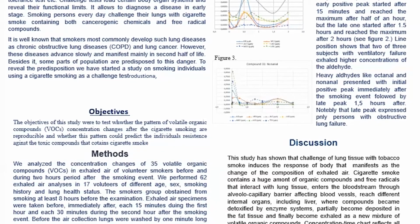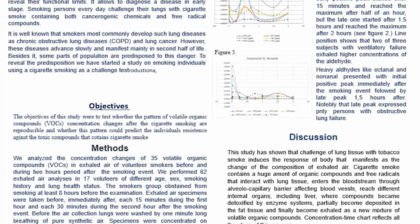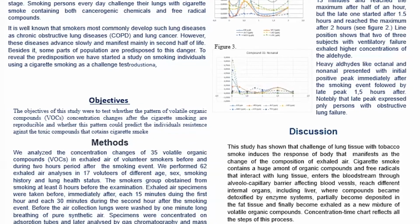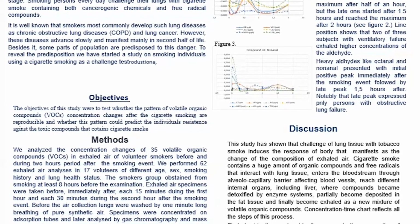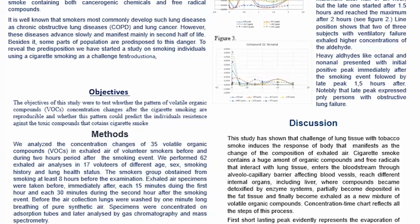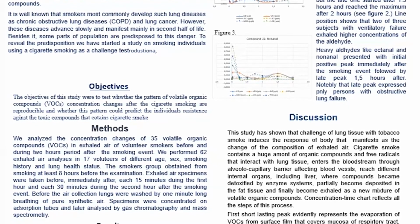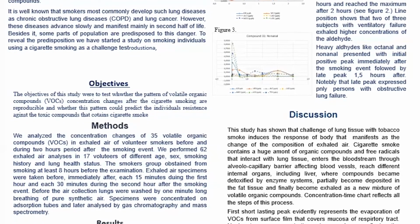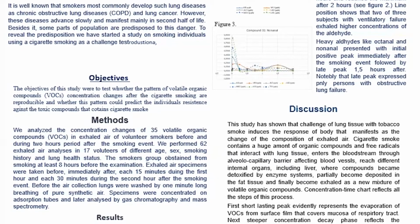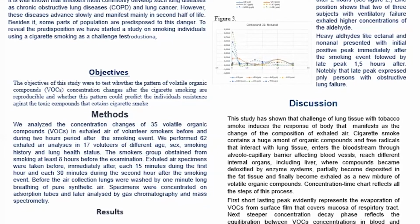We analyzed the concentration changes of 35 volatile organic compounds in exhaled air of 17 volunteer smokers before and during a 2 hour period after the smoking event. Three of our observed smokers had a mild chronic obstructive pulmonary disease confirmed by spirography. Smokers abstained from smoking at least 8 hours before the test.